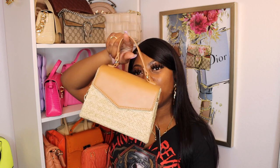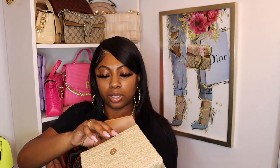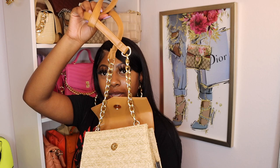This little super cute bag. This is like a vacation bag. I have not worn it yet. I got it because I'm like, I'm going on a vacation one day. But no, I bought it, I think, for when I was going to Jamaica. But I didn't take this with me because it didn't go with none of my outfits. So it does turn to a crossbody, as y'all can see.